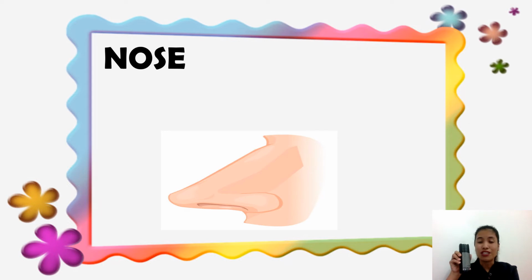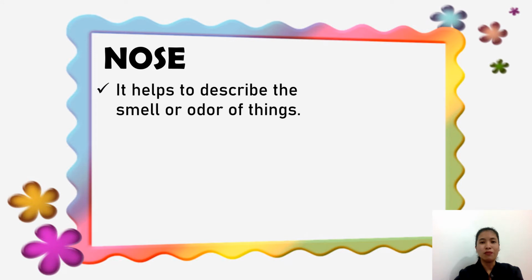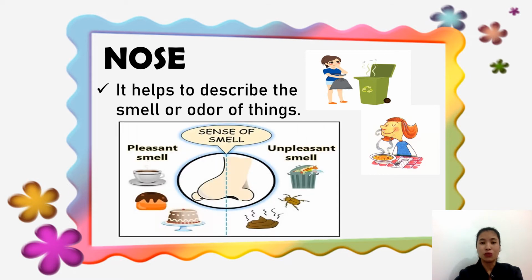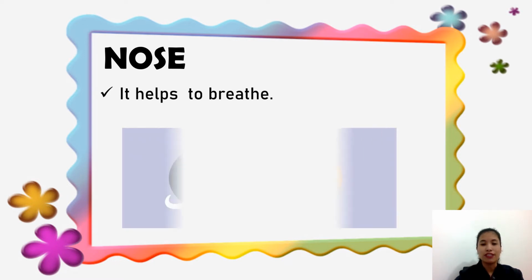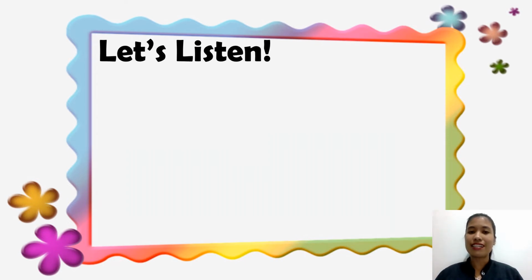And the nose is the sense organ for smelling. The nose can help us to describe the smell or odor of things. Objects around us may have pleasant or unpleasant odor, or sometimes they could be odorless. The nose is one of the important sense organs because it helps us to breathe. Now, let's listen to the following sounds. Identify the sounds that you will hear.